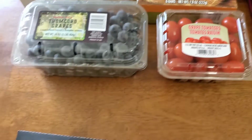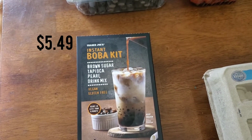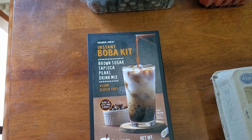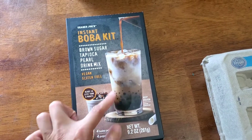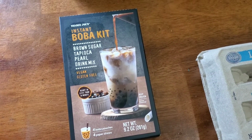So there's that. And last thing from Trader Joe's, see, for $20, you don't get as much anymore. But Trader Joe's Instant Boba Kit. When I went to Sam's Club for a 12-pack, it was $12.99 for basically the same thing. It was in the frozen section, like this one at Trader Joe's. And you basically warm the stuff up, put it over ice, and you got a boba drink, an instant boba drink.